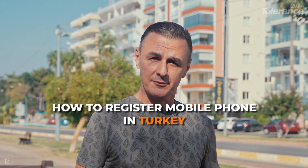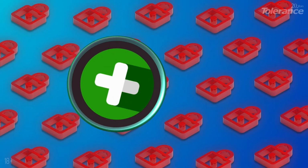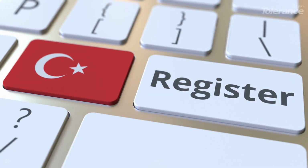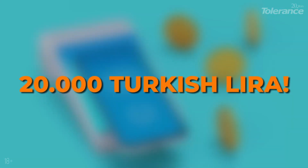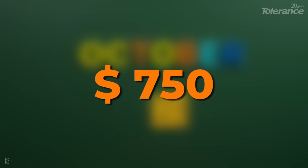How to register a cell phone in Turkey. As many people know, smartphones brought from abroad work in Turkey for only 4 months, and then they get blocked. To avoid this, you need to register your device and pay a huge tax, 20,000 Turkish lire. In October 23, it's nearly $750.